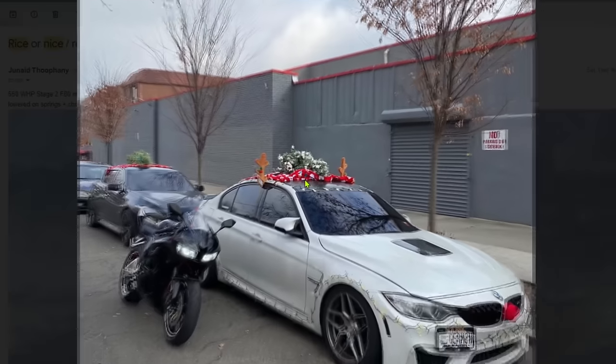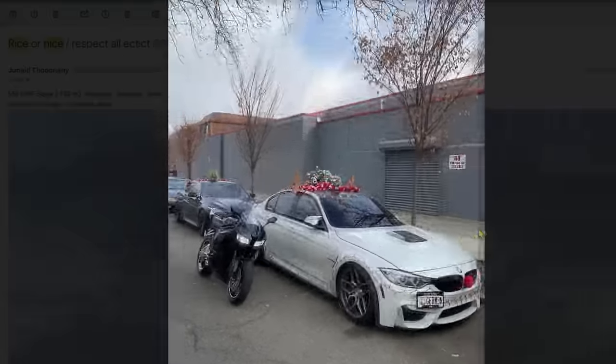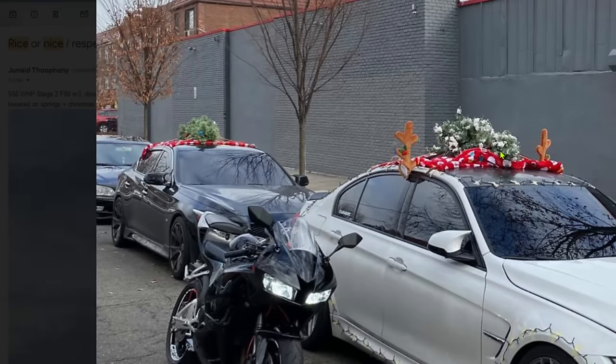It looks like you ran over a fucking dog and spray painted him green and called it a day. This ain't looking too good, Chief. This ain't looking too good. Your boy in the background has a better looking tree than you. What is this? This looks like trash.